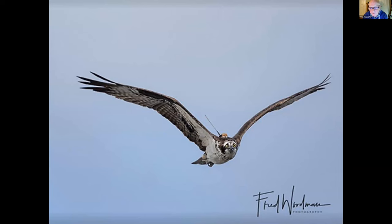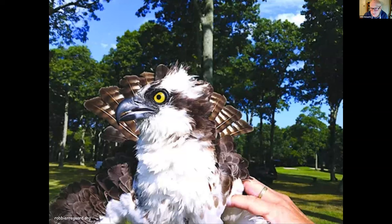You can even put them on our ospreys. Here you can see the antenna sticking off the back, and this will fly with that with no problem. Probably the most famous one, some of you might be very familiar with, is North Fork Bob. If you notice, the golf course is in the back. That's where he was captured. And a radio transmitter was placed on him that went for a number of years.